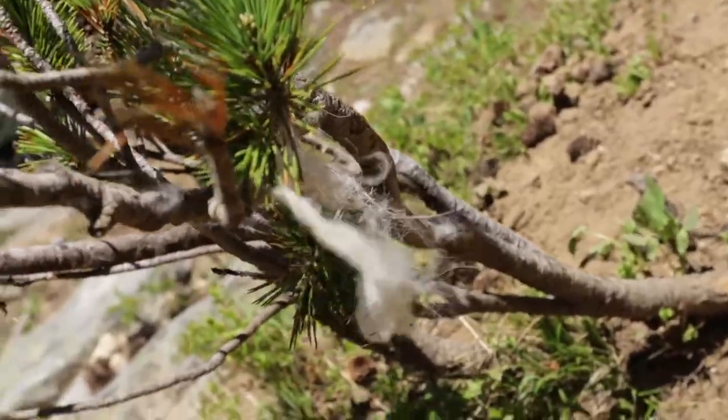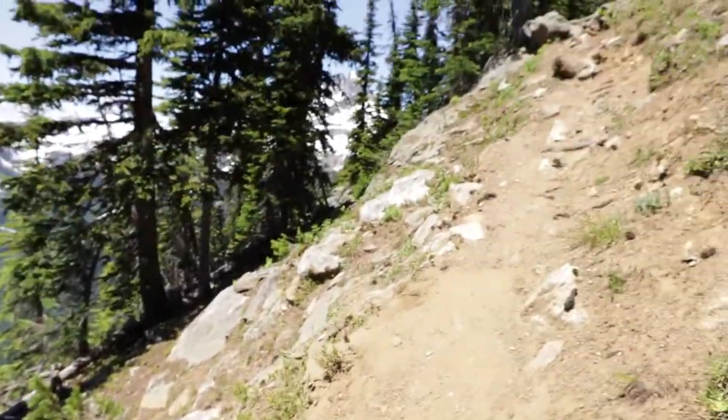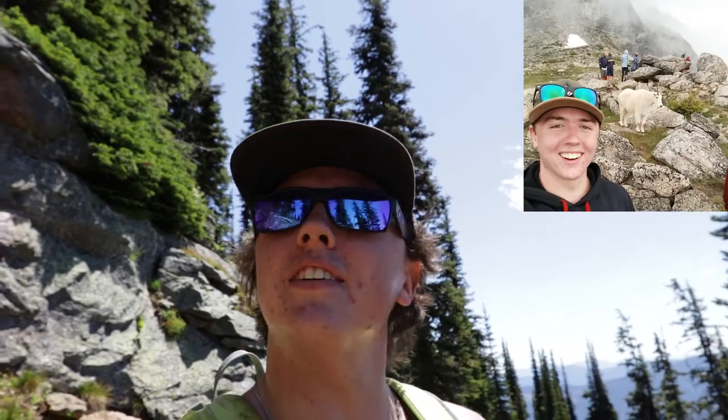Found something really cool right here. Mountain goat fur. There is lots of mountain goats up at the top of Gimli. They're all over the place. Last time we were up here, I had a selfie, had a mountain goat right behind me, was able to stand there, take a nice selfie. So I'll throw it up in here in the corner. You can see what that looks like. We'll try to get more mountain goat shots. It's pretty cool up there.